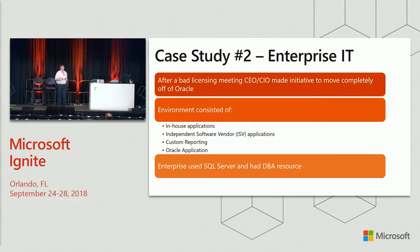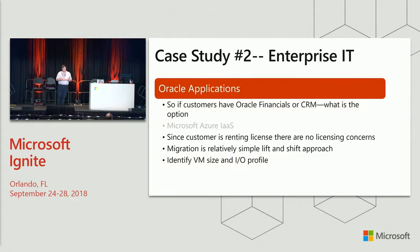Case study number 2, and this is the one I mentioned earlier, they had a bad licensing meeting, and the CEO and the CIO made an initiative to move completely off of Oracle. They were fed up enough with licensing that they said they wanted to go. So their environment consisted of in-house applications, several ISV applications, custom reporting, Oracle applications, and in this case, the customer had used SQL Server and had a DBA resource available, which was a great help because that can help you move things along. They had some custom developed reporting using some BI tools.